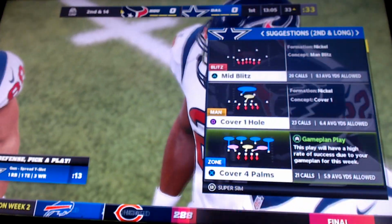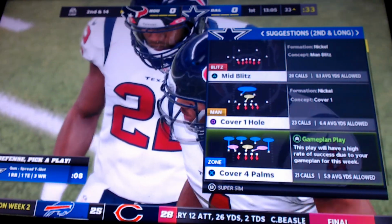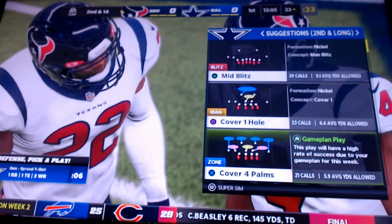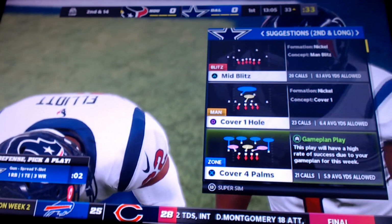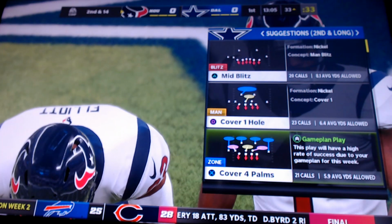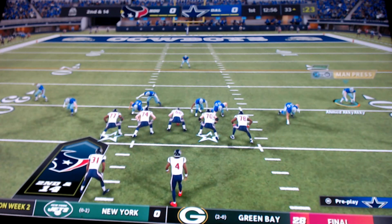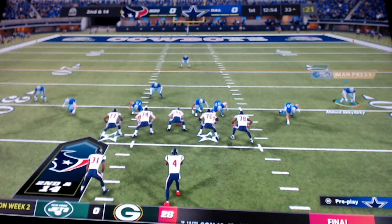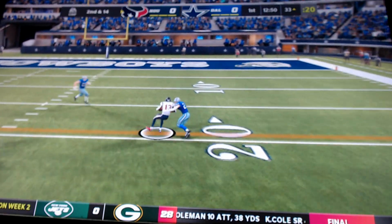Here's Watson. They hit the concealed, incomplete. Who's the intended target? And it's third down. It's been a good opening drive offensively thus far, but they don't want to waste it and settle for a field goal attempt after that incompletion. So this is a big play coming up here on third down. This will be the 8th play of the drive.